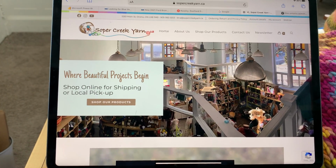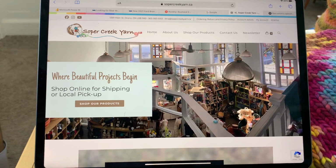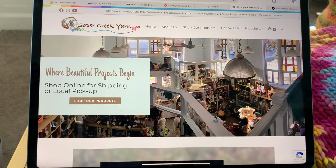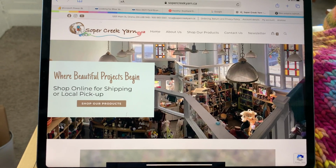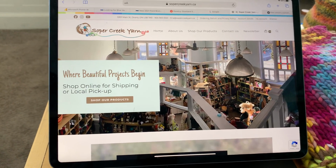If there's only a few left, we pull them and put them on the floor here in the store, and those that come in will find some really good deals.